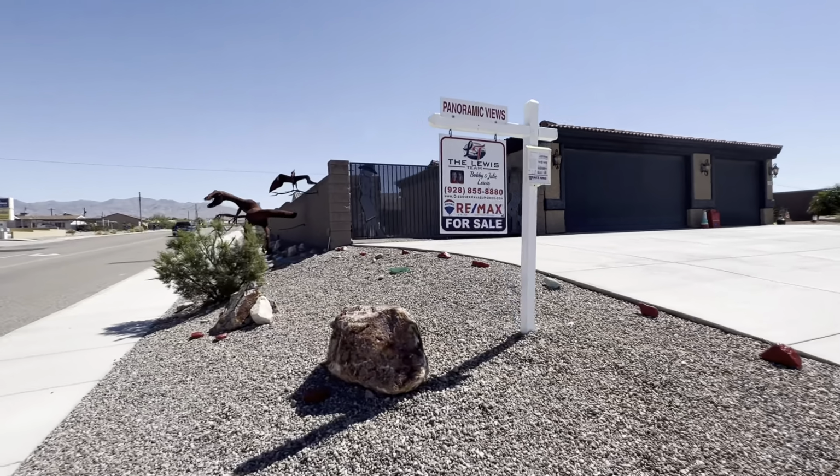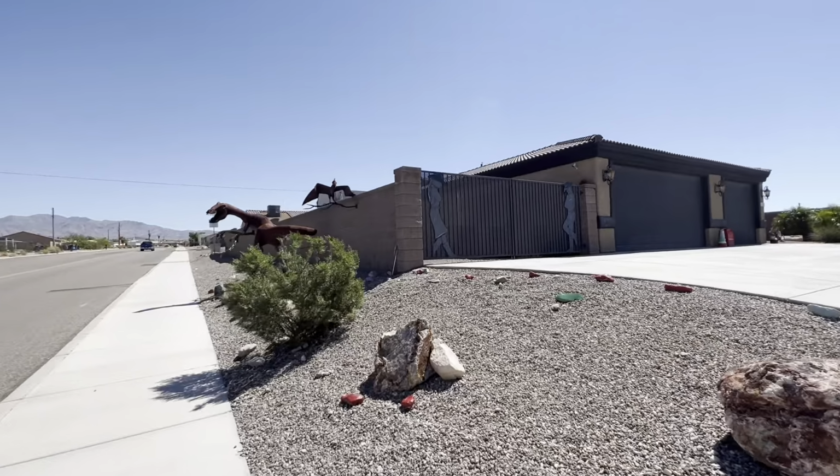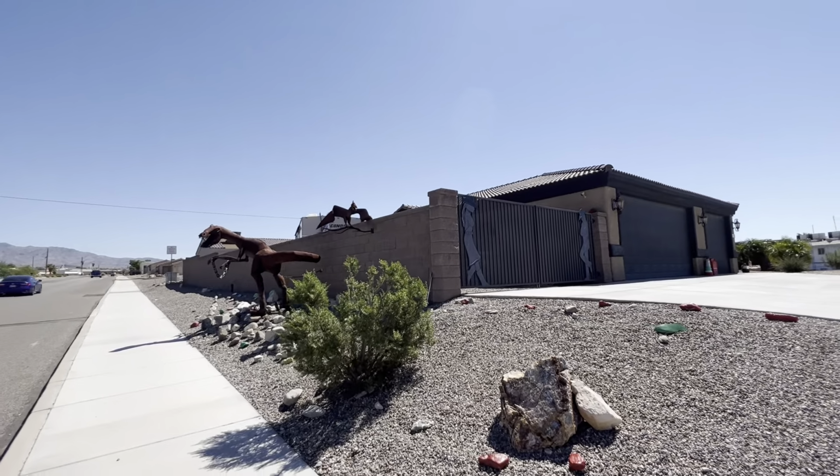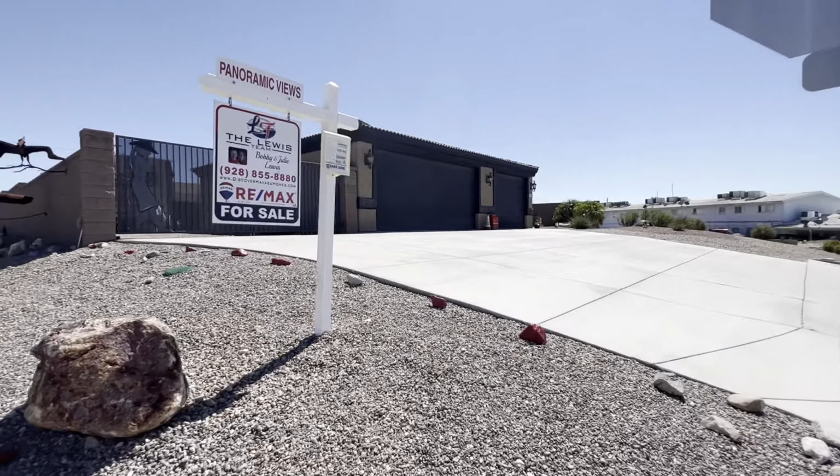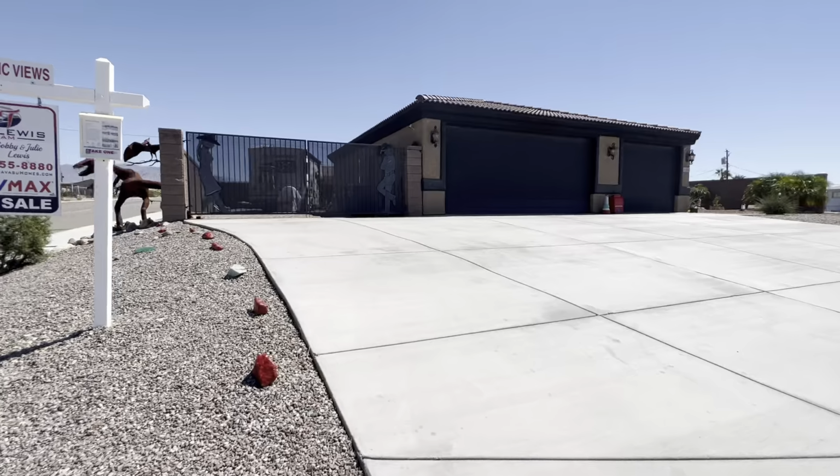And the dinosaurs are staying. I haven't named them yet. I don't know if our sellers have a name for them. But just a fun house, and that's a sneak peek of what we're gonna see inside.